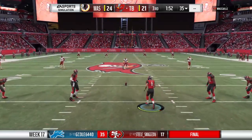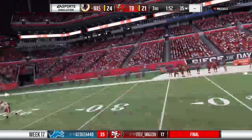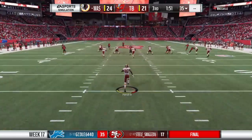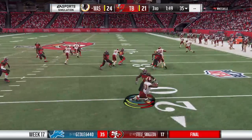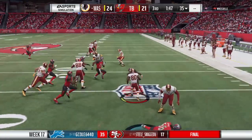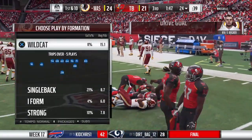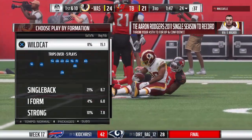Set now to kick this one away, and off it goes. That's fielded in the end zone. Able to slither by. Now he opts for the spin. And a pretty good return here. He'll be stopped just shy of the 25 at the 24-yard line.